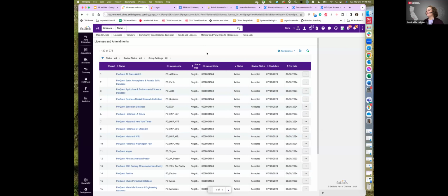Consortium manager does not talk to Alma yet. I'm hoping one day it will. That's why I try to get as much information into the licenses so that, like I said, fingers crossed, if consortium manager does talk to Alma, I have the data that I need in there that is also in consortium manager.